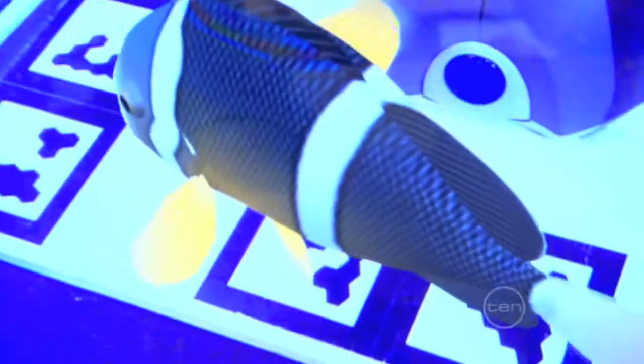Oh, and stick around because we're going to be heading back to the Magic Vision Lab very shortly to check out a virtual floating fish. Stay tuned.